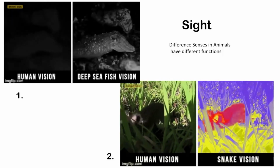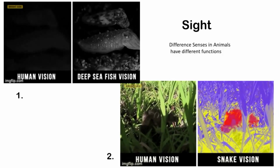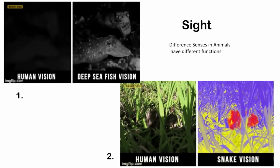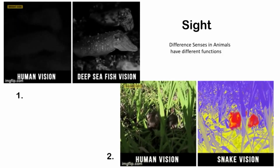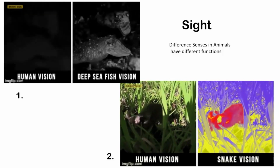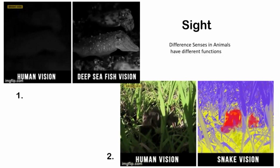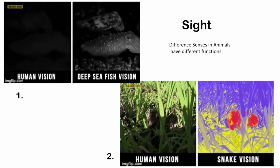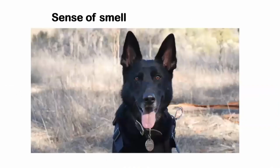But if I was a snake, my eyes don't exactly see the same. And I actually see a little bit with my tongue. I see a little bit of heat with my tongue. So this is how the snake would see this. Not green grass anymore, is it? And because the mouse is so warm, it's giving off that deep red color. That's pretty cool. So again, animals see things differently depending on the function of those different senses.